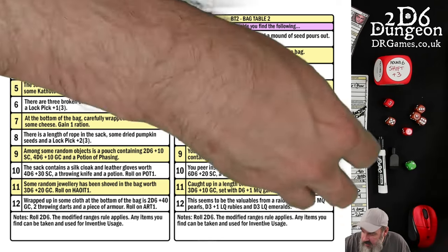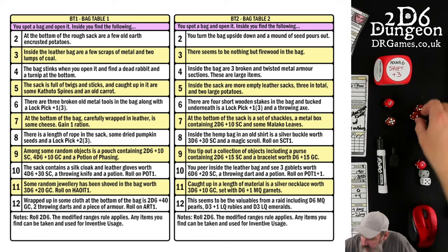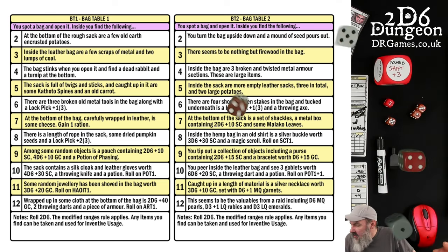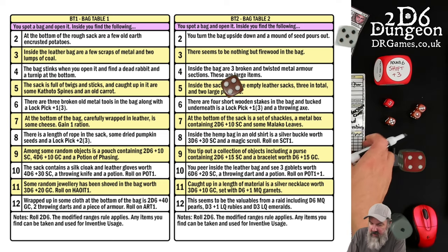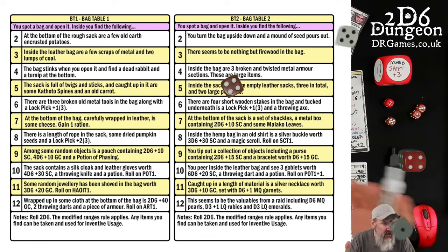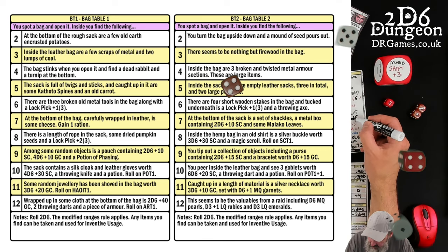The sack contains a silk cloak and leather gloves worth 4d6. I don't want to use this one. You can't see it. 4d6 plus 30 SC. So that's 14 plus 30. So 44 SC gloves. I'm running out of room for all this stuff because this pen is terrible. I'm just going to put it here. 44 SC gloves. These are all going to be sold for 22 SC, which is like 2 gold. And then a throwing knife and a potion. Okay, throwing knife and a potion.